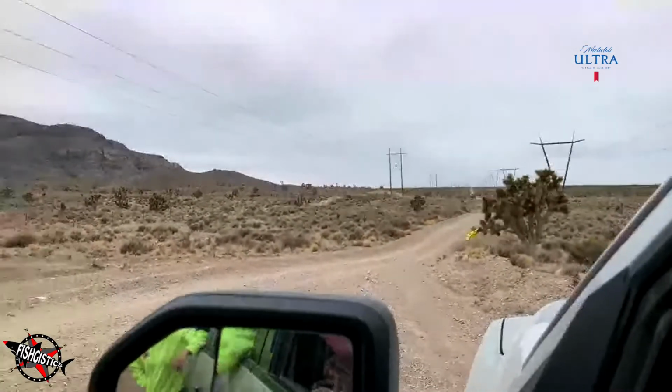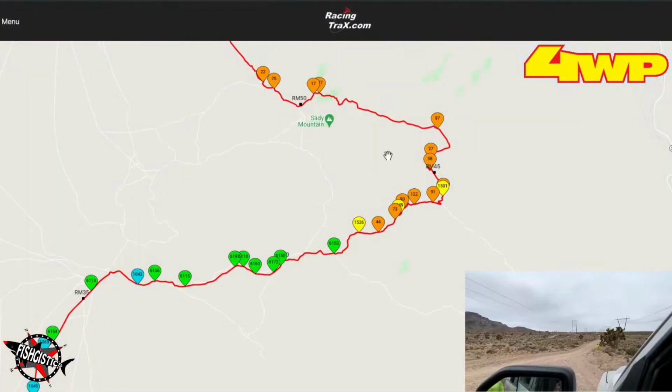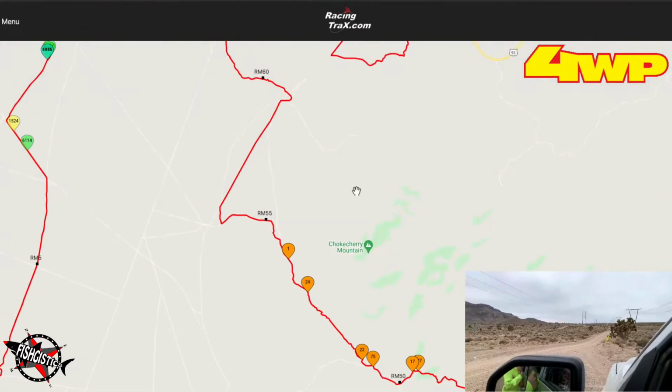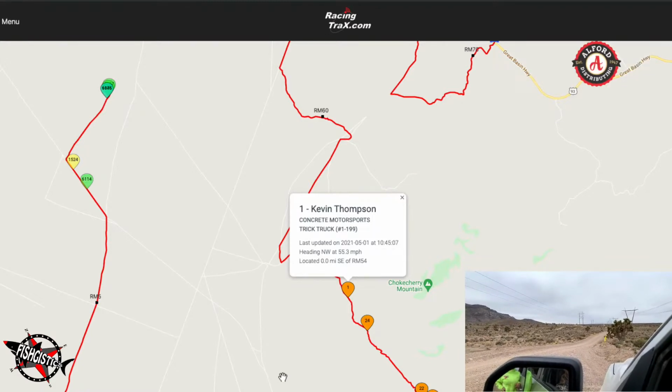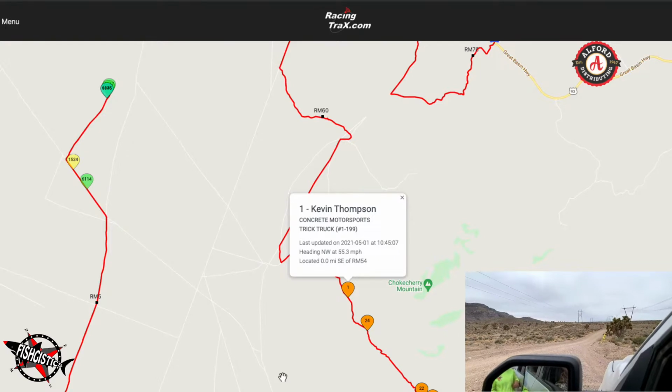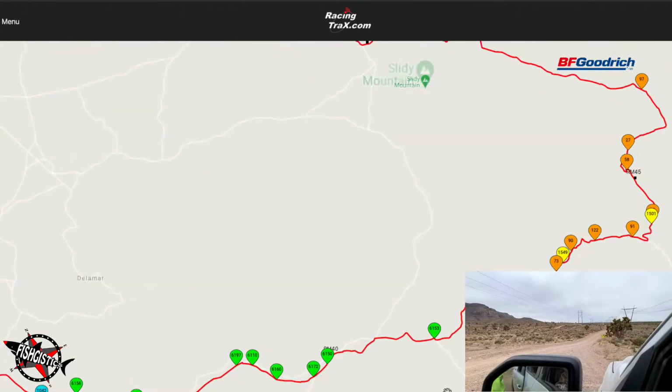All right, so they're getting closer. If we go back over and look at the map again, let's see. They're at mile 55 almost right now. So they have about 7 miles until they get to where Robert is down here on this screen in the corner. So we'll keep it tuned in here for you guys. Let's go back and continue looking at the 6100 class for now.